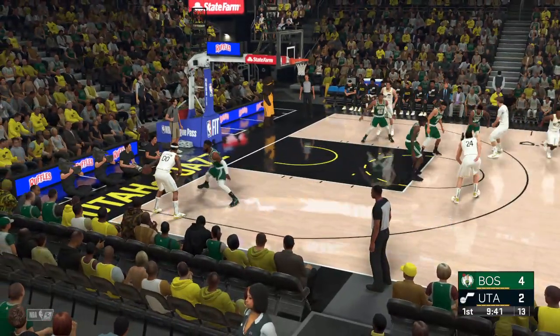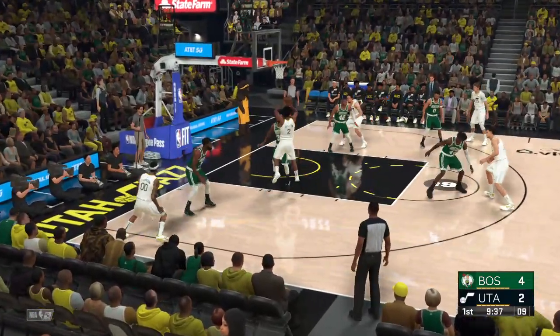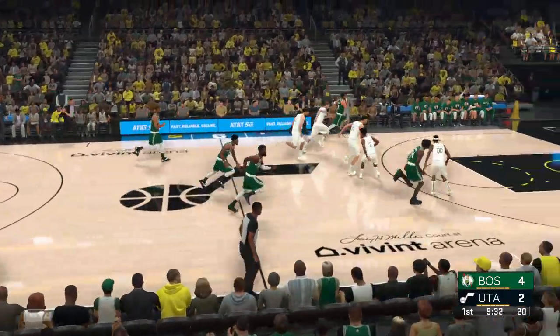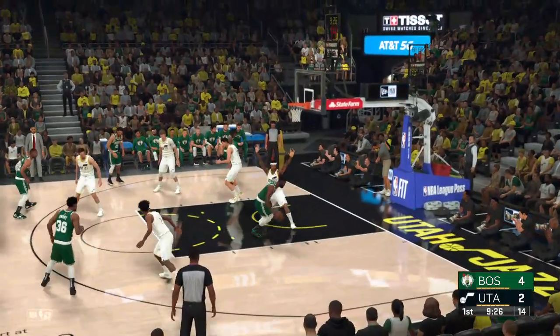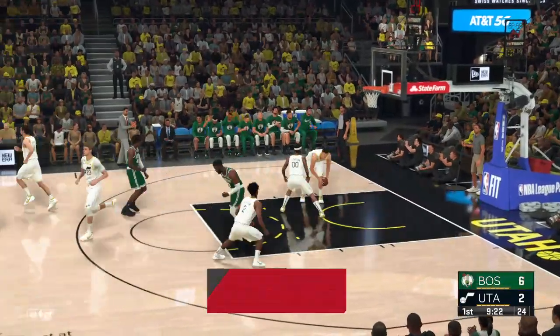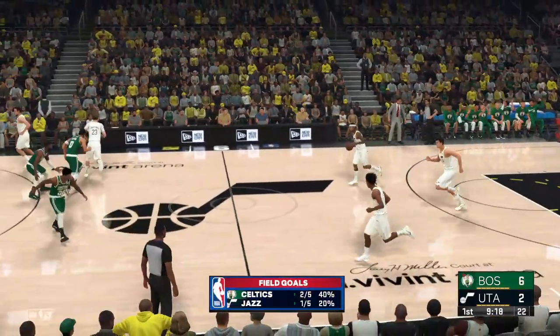Brown against Clarkson. Here's Sexton. It's deflected. Smart against Sexton. On the wing, Brown. And he banks in the layup. Sometimes Brown just looks unstoppable. A little contact doesn't bother him at all.